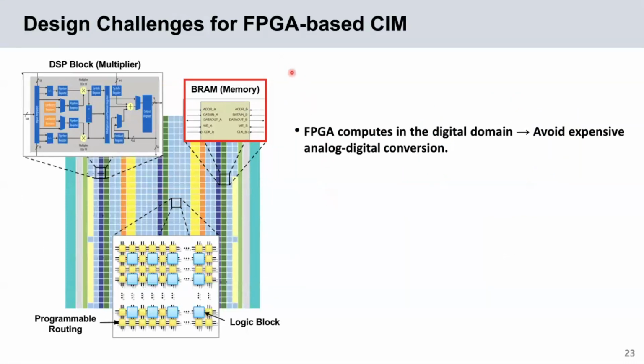There are some design challenges for FPGA-based computing in memory if we want to use BRAM to do it. The first challenge is that FPGA computes in the digital domain. FPGA may have some analog components, but when you do real logic operations, it's always in the digital domain. So when we do FPGA-based computing in memory, we should avoid expensive analog-to-digital conversion. Otherwise, you can tell the vendor, okay, maybe you help me add an analog-to-digital converter inside the BRAM. The FPGA vendor will most likely say no, we don't want to do that. Other applications will not use this ADC. It's very inefficient, very power hungry, and consumes a lot of area.